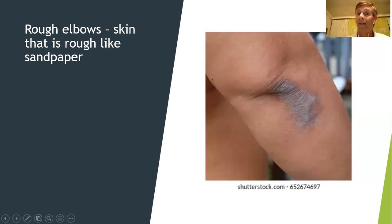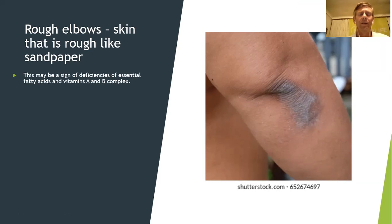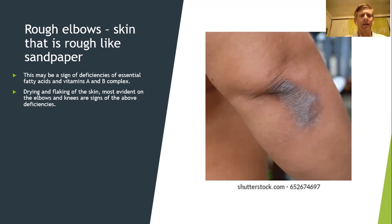Now, as I was saying before I got rudely interrupted, the rough elbows, and that skin that is rough like sandpaper, not caused by leaning on your elbows the whole time, but caused by other issues. And one of the things is maybe a sign of deficiencies of essential fatty acids and vitamins A and B complex. And this involves drying and flaking of the skin, mostly evident on the elbows and knees, and these are indications of the deficiencies that I've just mentioned.